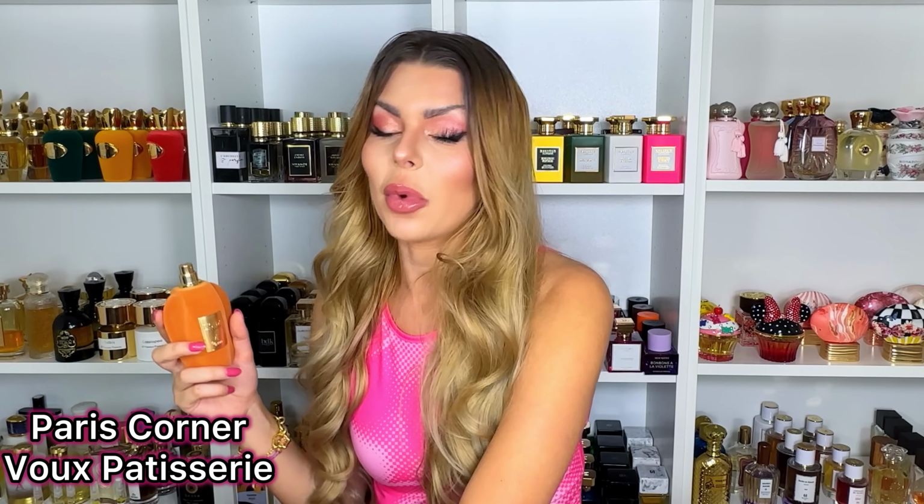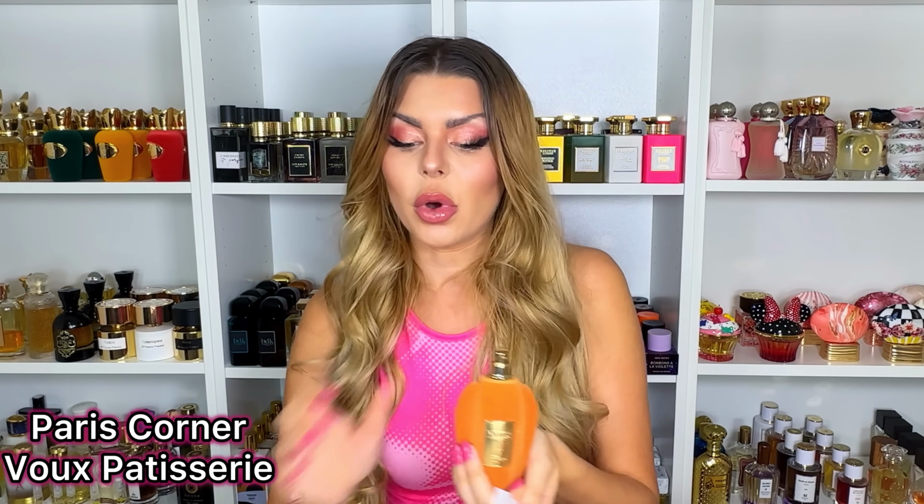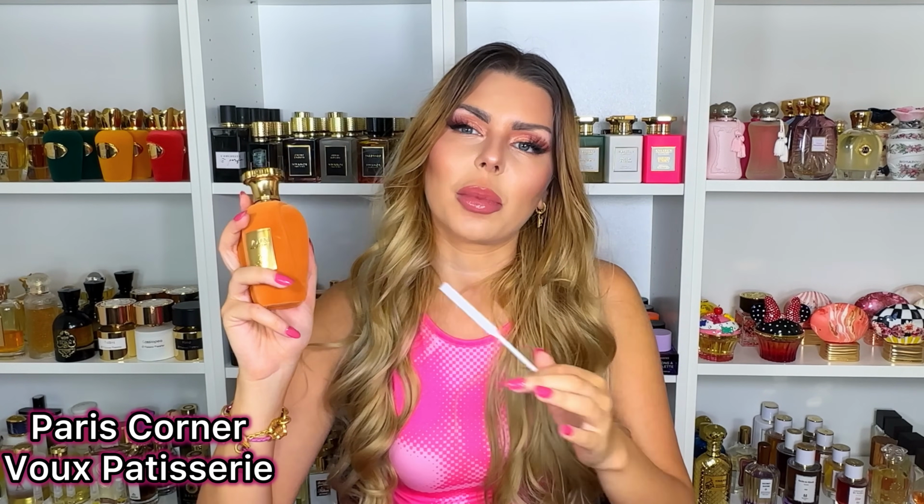Okay, moving on. Something that I wanted for so long, and there are mixed reviews everywhere. This one is from, I think it's Lattafa. No, it's not Lattafa, it's Paris Corner. I mix them up all the time. This one is Voux Patisserie. I saw the promo on Instagram, and I was like, I need that in my life. The bottle, for me, looks kind of similar to the Sospiro bottles or the Xerjoff bottles.